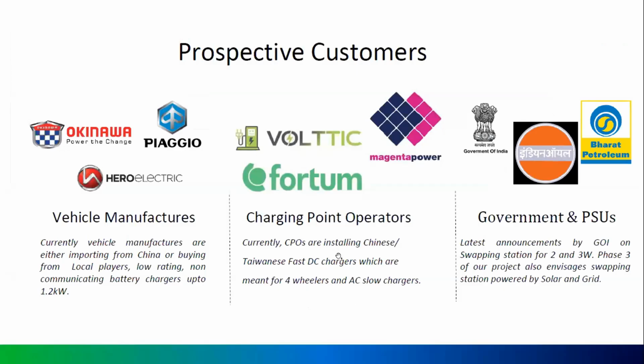Prospective customers, the likes of these customers, will be our buyers. So in portable fast chargers, we'll have the likes of Hero Electric, Piaggio, Okinawa, Okaya. For fast public charging stations, we'll have charging point operators such as Magenta, Voltaic, Charge Zone, Fortum. And for swapping stations, we'll have PSUs looking for our swapping stations.